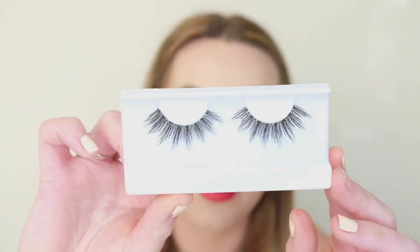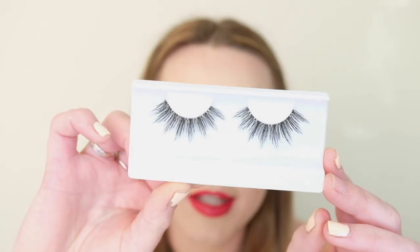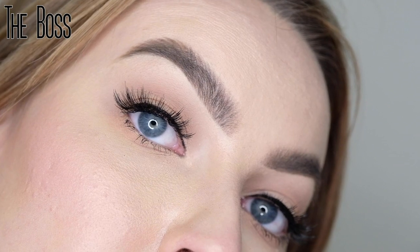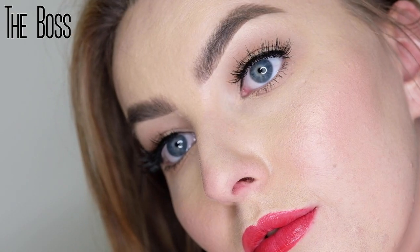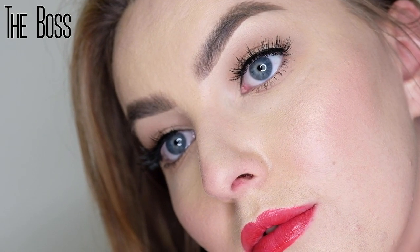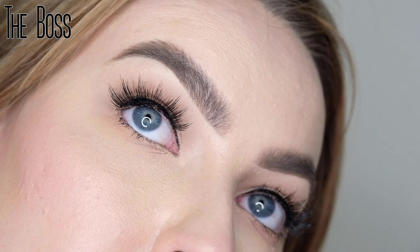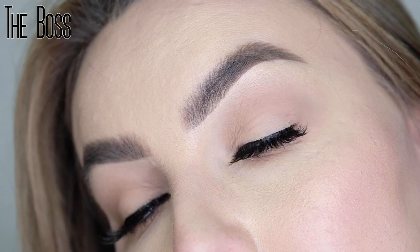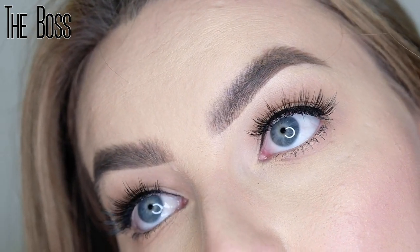The next style that we have is called the Boss. So these are them here, similar to the last lashes that we looked at, except these ones have, I don't know how to explain, like zigzaggy, I really don't know how to describe them. You can go to the EXO Beauty website for some more details on what the design style is.